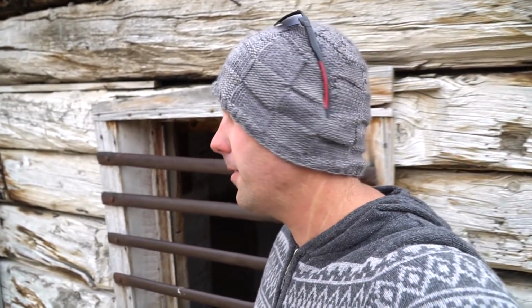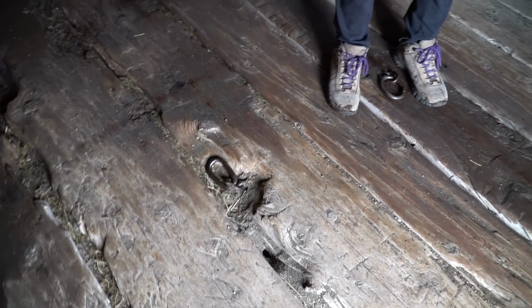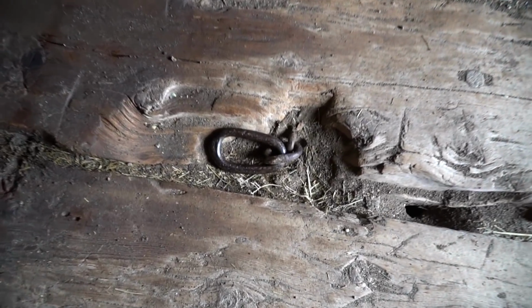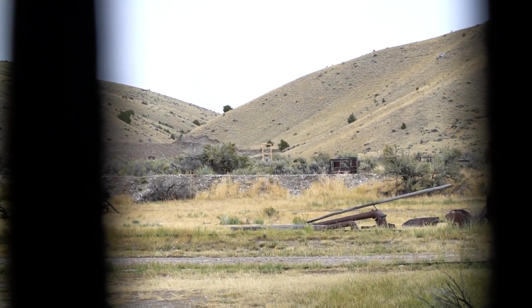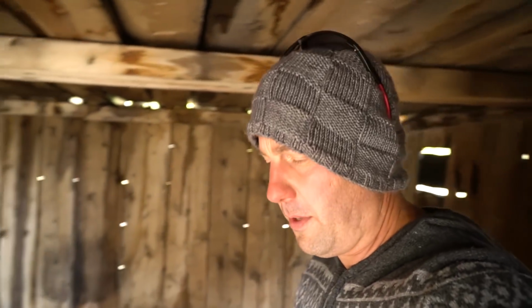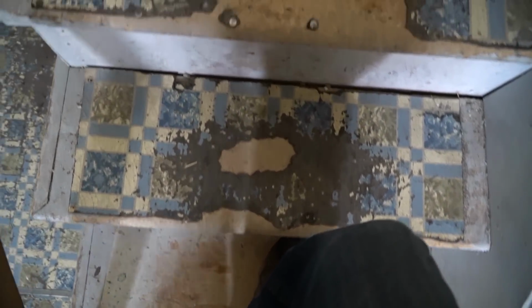Here we have the first jail inside the Montana Territory. Apparently the gallows were visible. So they chain you to the floor. This is the original jail built in the 1860s. And then through this little window, you can actually see where the gallows were. Yeah, this is one of those places that I wouldn't want to spend too much time in, just kind of in general. Don't break, don't break. I hope they wouldn't.